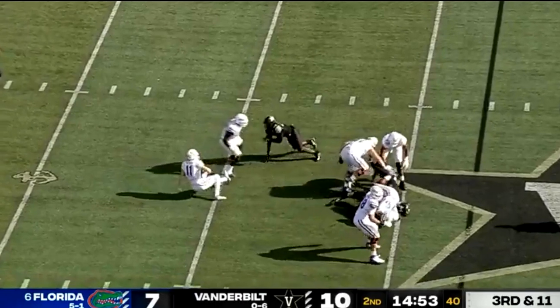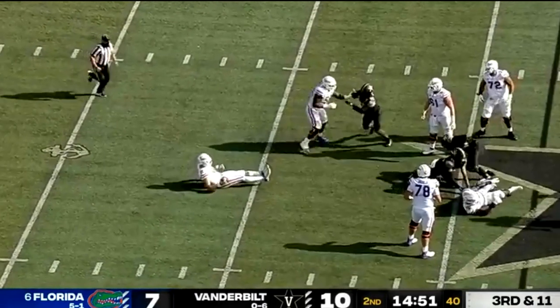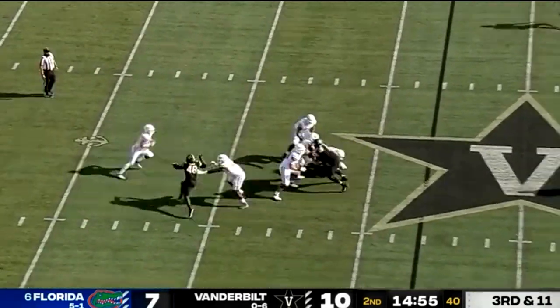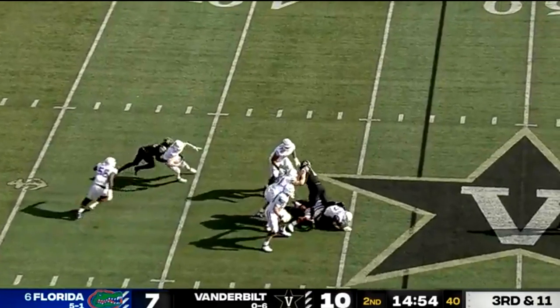I'm going to punch you in the face, and then I'm going to block him for good measure. Look, I got you. I'm blocking you. I'm still blocking you. Okay, one more time. So let's get beat off the edge. Now we're late. Trask is going to get sacked.